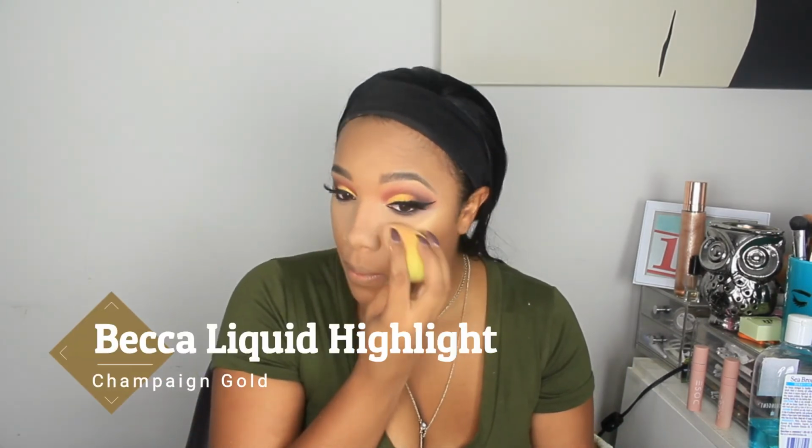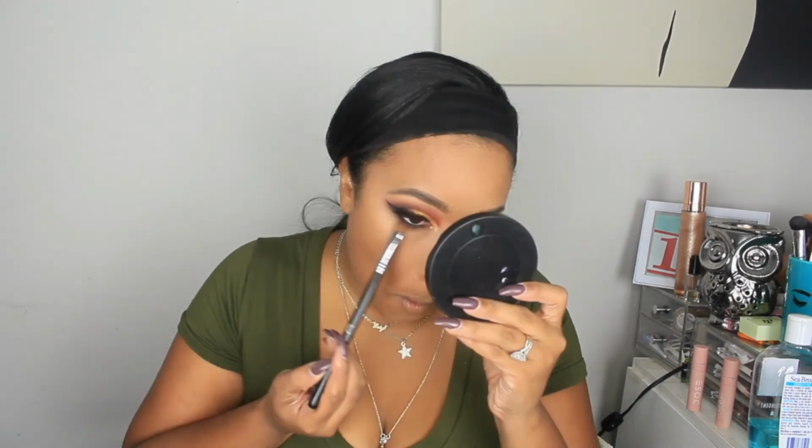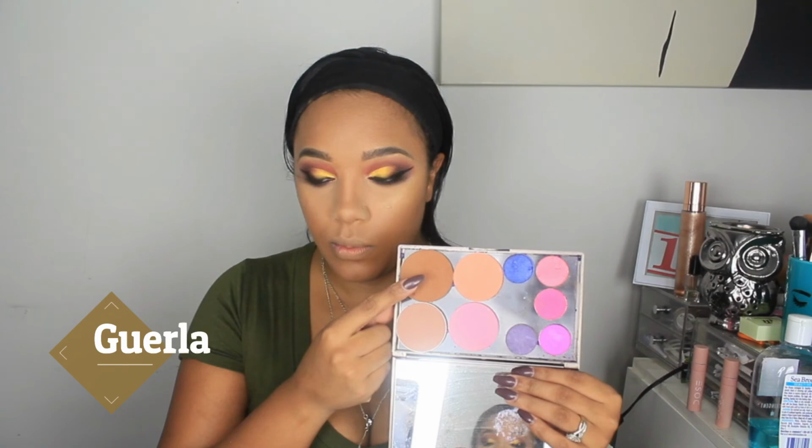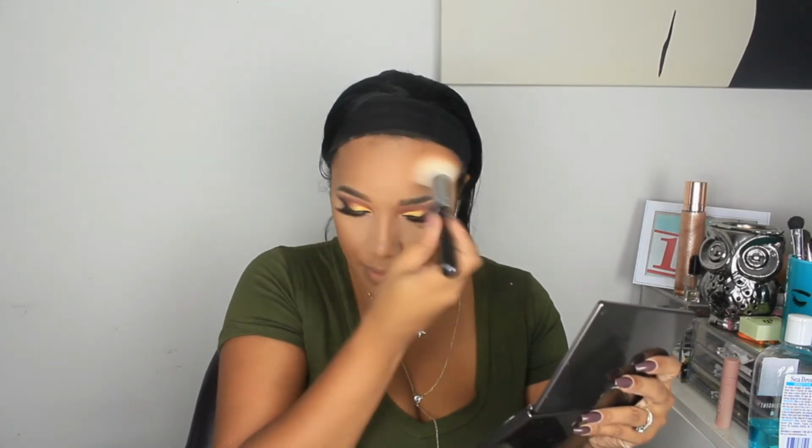Right here, I'm using the Becca Liquid Highlight in the shade Champagne Gold. This is an oldie but a goodie, and I do think that they still have it. I'm just making sure that my lower lash line blends in with my highlight. So this is a Guerlain bronzer in the shade number 5, and it's a really expensive bronzer, but it's really nice. I'm just going to add a little bit of warmth to my face by placing that on my forehead and on my cheekbones. Right here, I'm just making sure that my nose contour is blended by using my beauty blender and this Real Techniques brush to just blend everything together.